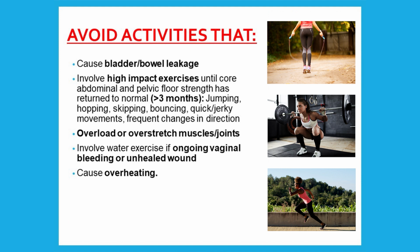It's important to minimize or avoid activities that cause any bladder or bowel leakage. Any activities that involve high impact exercises until the core, the abdominal and pelvic floor muscle strength has returned, which typically we would recommend waiting at least 3 months. So impact exercises such as jumping, hopping, skipping, quick or jerky movements or frequent change in direction movements such as in sport, all of these activities would be best left till after the 3-month period.